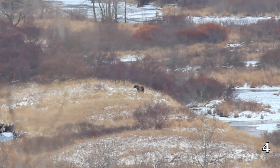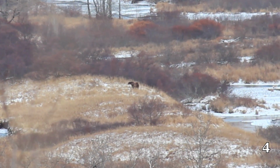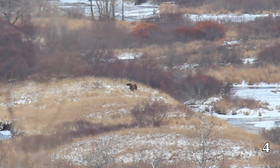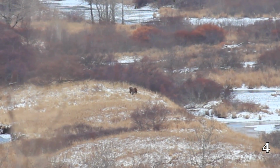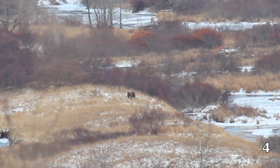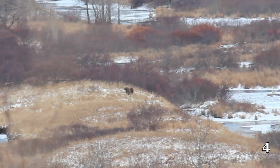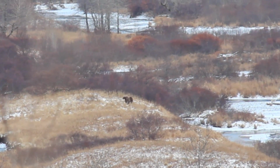Bear number four here, we're a little bit further away from, but you can tell it's a smaller bear. We were thinking about a 7.5 footer was our estimate. I don't have much better footage than this for it.